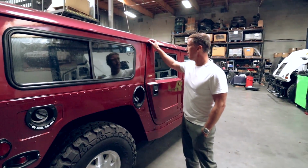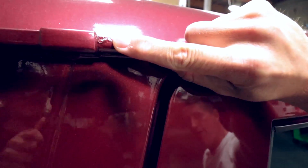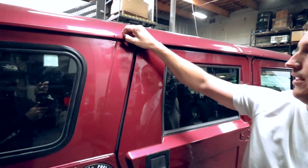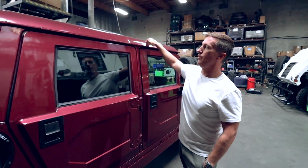Coming up here, there's a little bit of rust. You can see a nick in here. Eventually it started to rust and cause some corrosion around it, so it's kind of lifting off a little bit there. Again, that's not a big deal. Run your finger down this rail here. This drip rail is important.